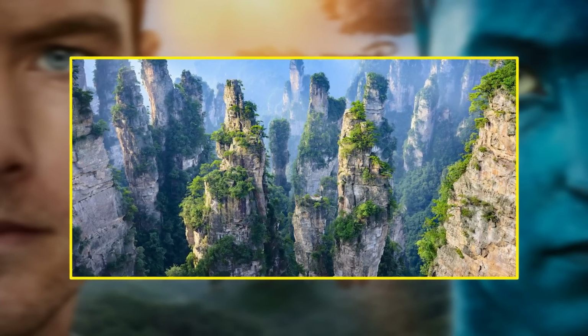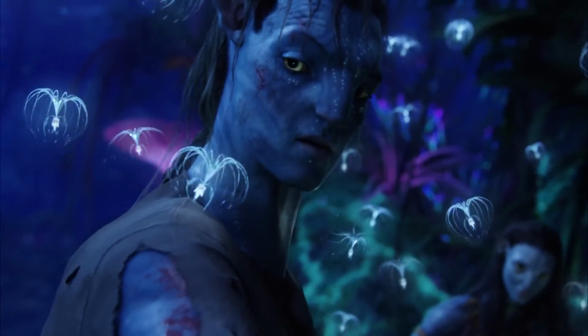The park sees upward of 30 million tourists every year. Keep watching for more secrets of Pandora.